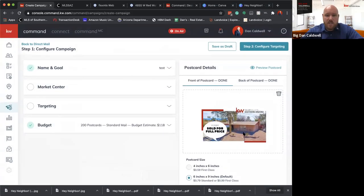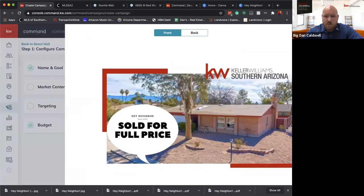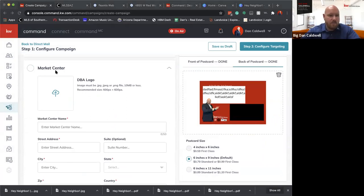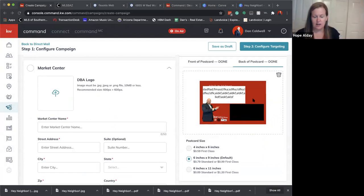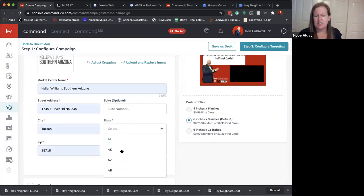So notice how now it's in there as the JPEG. We got front of postcard, back of postcard. You can preview the postcard. You did it. Market Center, again, I don't know why it's not loading it in here. I gotta probably go back and re-upload all my Keller Williams-ness. Logos, where are you? Logos, documents. Keller Williams. So if we were to get to the finish line and finish with this, does it give you options? It sends everything.